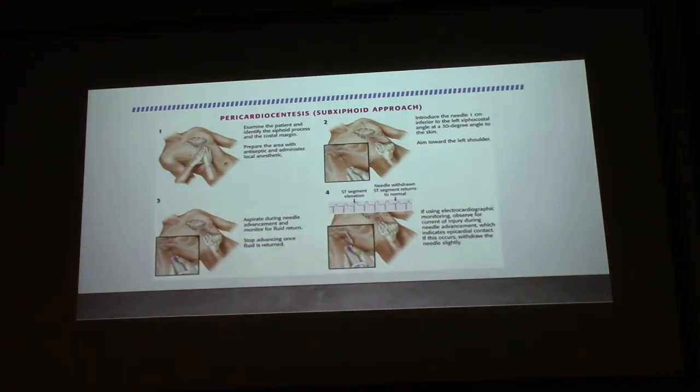There's a couple ways to do this. I'm going to talk about the subxiphoid approach. You basically need to identify the xiphoid process and the left costal margin. You're going to insert your needle about a centimeter inferior to this margin at a 30 degree angle. You don't want to go steeper than that because then you'll risk injuring other organs like the spleen. The heart's pretty anterior, so 30 degrees should do it, aiming toward the left shoulder.